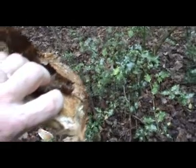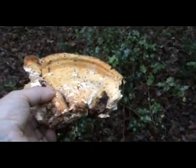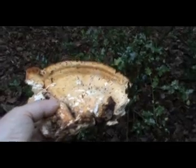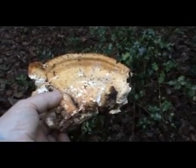Well, this is a little piece of the chicken of the woods, and sadly, like everything, it has its season, and this is now past its best. So I won't be taking the rest of it down. I'm just going to leave this on the forest floor for the slugs, snails and the puppy dog's tails.